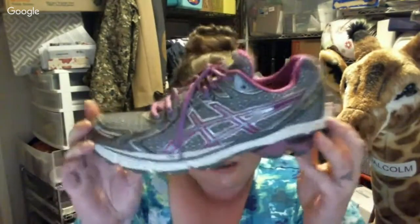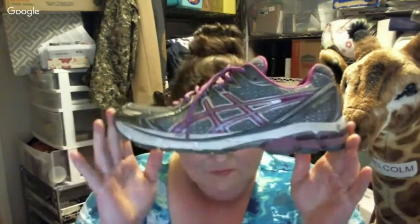So I paid $7.99 for these, and these will sell for about $39. And I know because I actually have a saved search. Every time a pair of these used pops up on eBay, I get an alert because I don't want to buy them new. They're way too expensive. But if you can find some great ones in great condition, I'm sad these aren't my size.